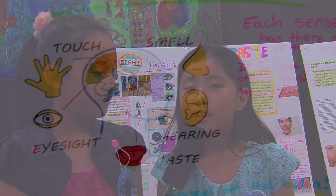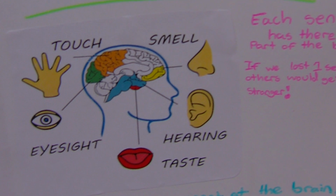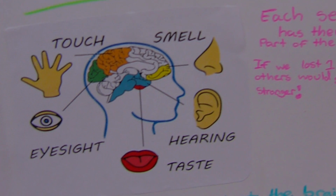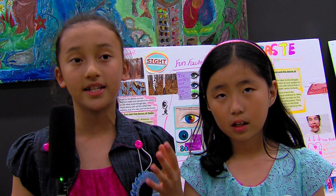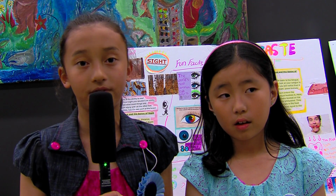Today we will be explaining and doing some fun explaining about the 5 senses. The reason why we picked the 5 senses to do our project on is because we thought that people took the 5 senses for granted in their daily lives way too often.